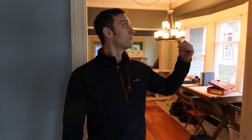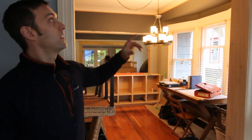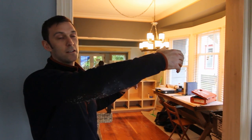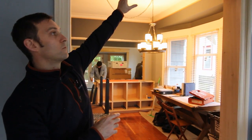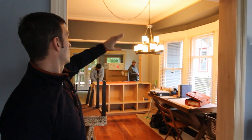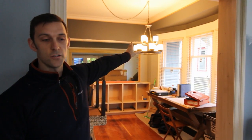So we're here in the living room and dining room transition. And what we did in the majority of this house is we took out some existing archways that were done in plaster and cased them with the more traditional casing that you see around on the existing windows, and also what we're going to mimic here in the kitchen with the new kitchen addition.